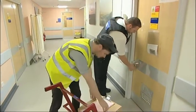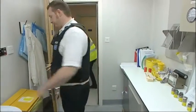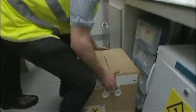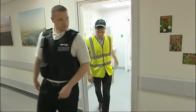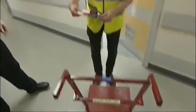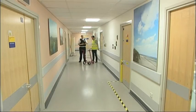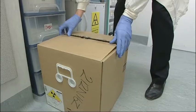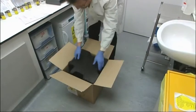A technetium generator arrives at a hospital in England. A security officer from the hospital accompanies the delivery driver to the Department of Nuclear Medicine, and at the end of a radioactive material accounting procedure which began at the point of manufacture in South Africa, he signs the technetium into the hospital register. In a fully controlled environment, staff can now prepare the technetium for use with a patient.